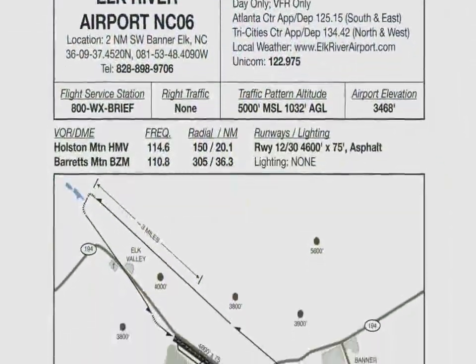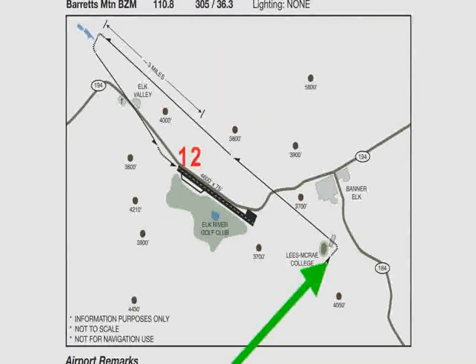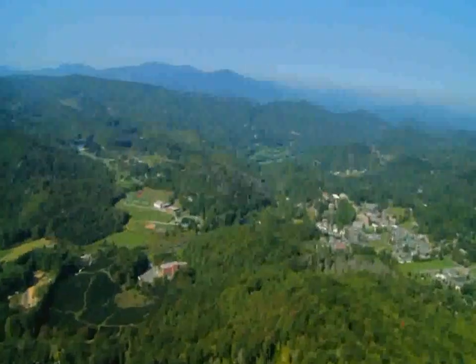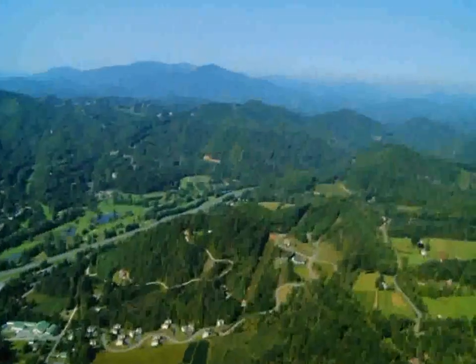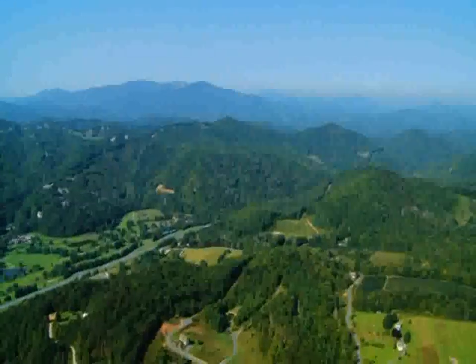To set up for landing on runway 12, enter into a crosswind leg prior to turning to the left-hand downwind for 12. We can see the town of Banner Elk at our 1 o'clock. The Lees-McRae College athletic fields and tennis courts appear at 12 o'clock as we initiate the turn to downwind. The Elk River Golf Course is off our left wing, and Beech Mountain off the right, above the airplane at a height of 5,600 feet.